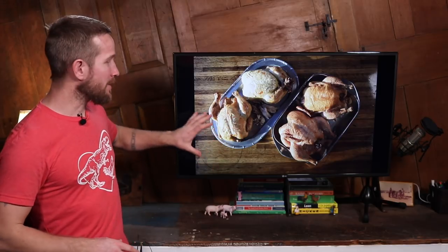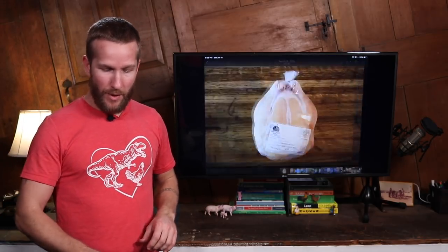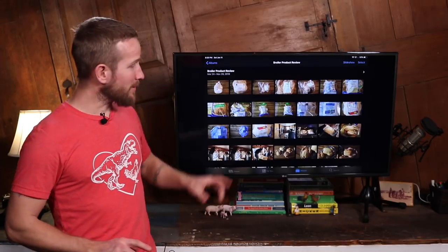So we're going to talk about specifically these two chickens today, my chicken and their Perdue, because I want to go over what my packaging is and some of the details there and what the Perdue Oven Stuffer Roaster packaging looks like, where it just is completely different.